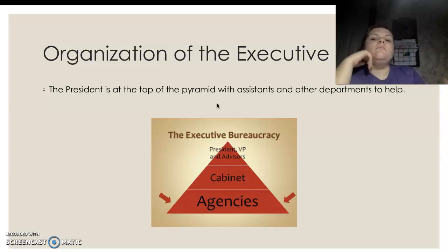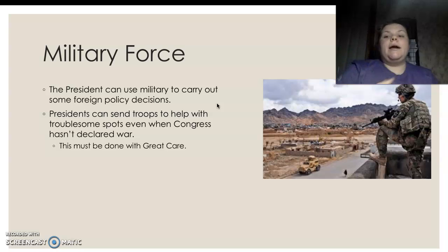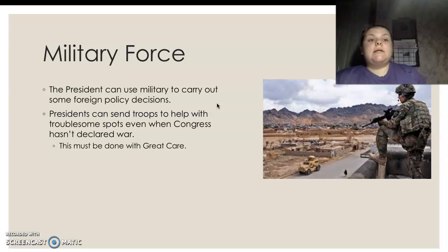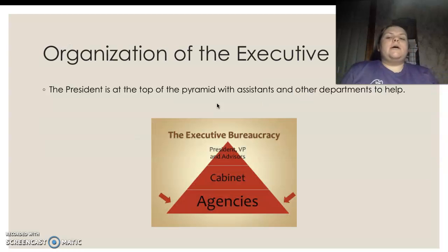So, I believe we left off talking about the president having the ability to carry out some foreign policy decisions with military force. We discussed this two Fridays ago. So now we're going to get into the organization of the executive branch. This is where you get your cabinet sheet from, that you guys did while I wasn't there.